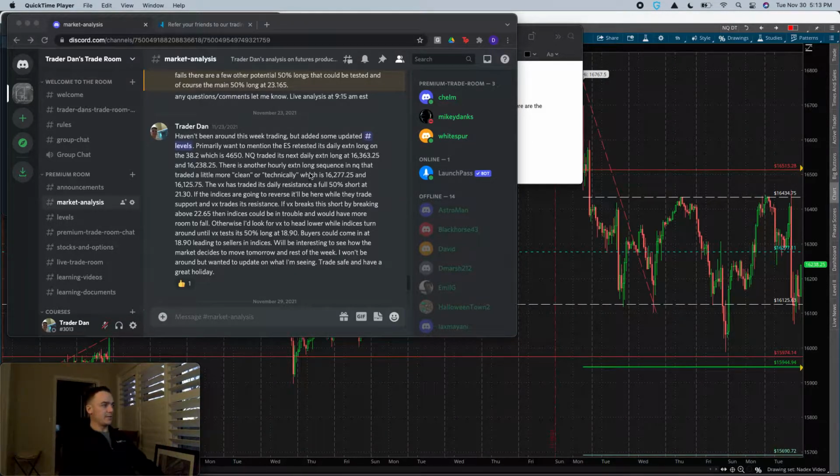But what I say here is there was another hourly extension long sequence in NASDAQ that traded a little bit more clean or technically, which is 16,277 quarter and 16,125.75. That's these levels right here. This blue level right here, 277 quarter. You got the white level down here, 125.75.